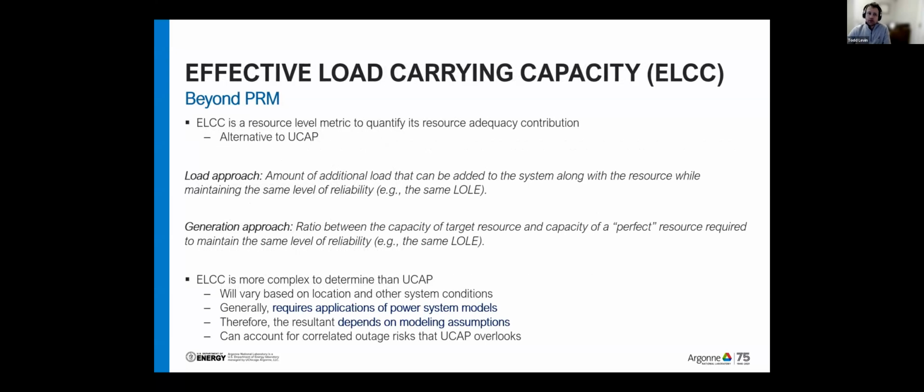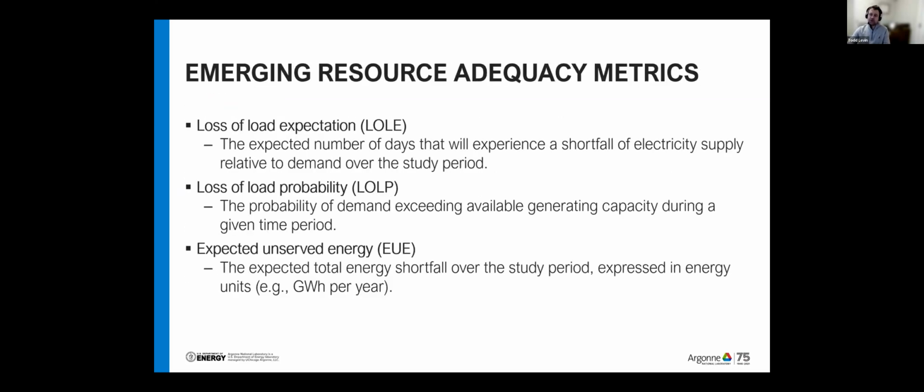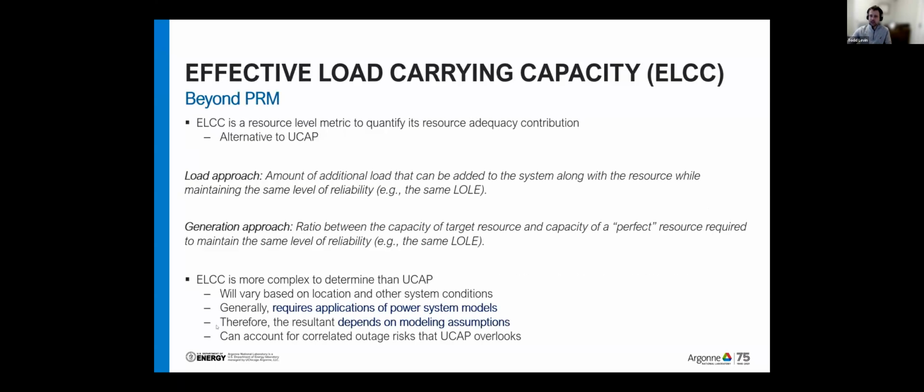Okay, so with those metrics, there's another new metric that's emerging to replace planning reserve margin, and really the capacity credit that translates ICAP to UCAP is effective load carrying capacity. There's two different approaches to calculating ELCC, and you can use any of these metrics to assist in that calculation. My calculation actually uses the generation approach, but I think the load approach is a little bit more clear to understand.